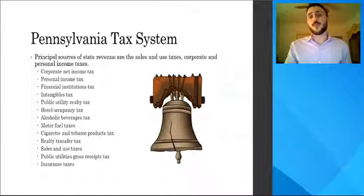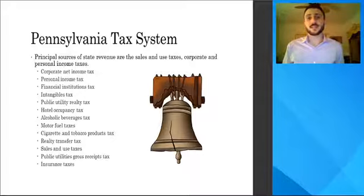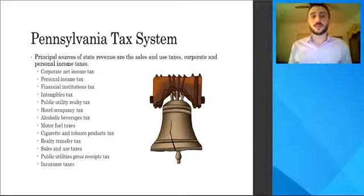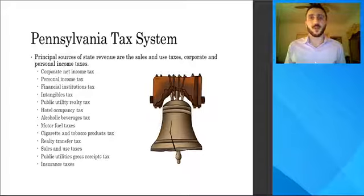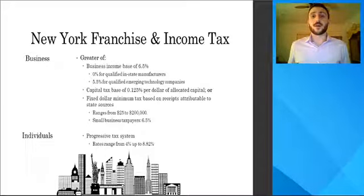If we move on to Pennsylvania, their principal sources of revenue are sales and use taxes, corporate and personal income taxes, and a lot of the miscellaneous taxes that you saw in New York on items such as alcoholic beverages, fuel, cigarettes, and tobacco products. So you'll see it's a very common way that states raise revenue, and that's some of the ways that New York and Pennsylvania are similar. Now let's talk about some of the ways that they're different.